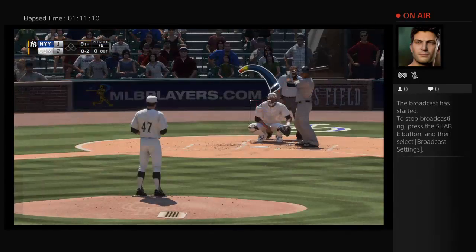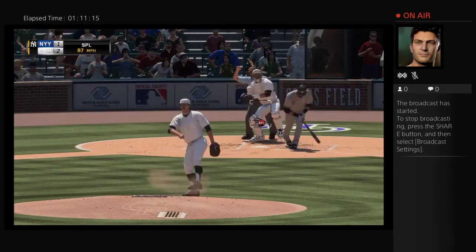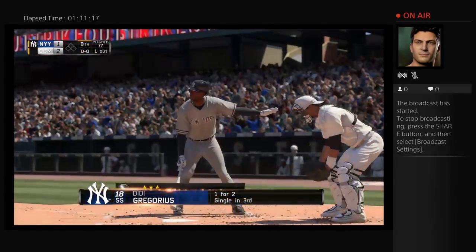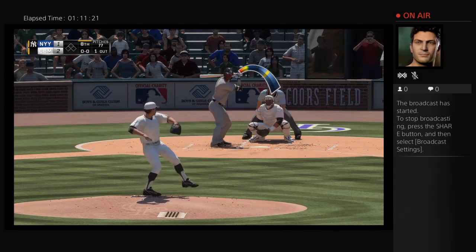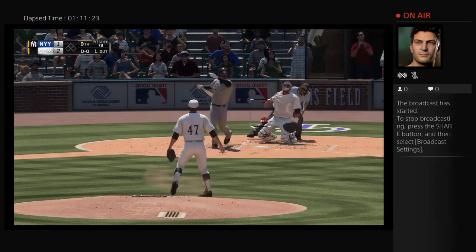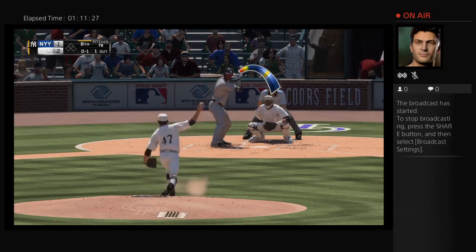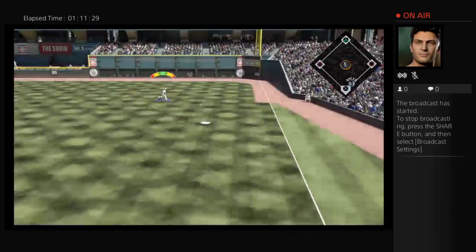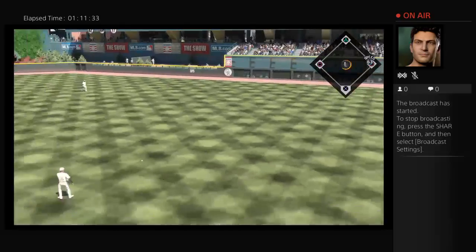Another one fouled off, and he's quickly behind 0-2. Now a swing and a miss as Castro was retired here for the first out. Now batting, shortstop, Didi Gregorius. Into the seats, 0-1. He pulls this one into right. In is Batista, but this gets down, a base hit.